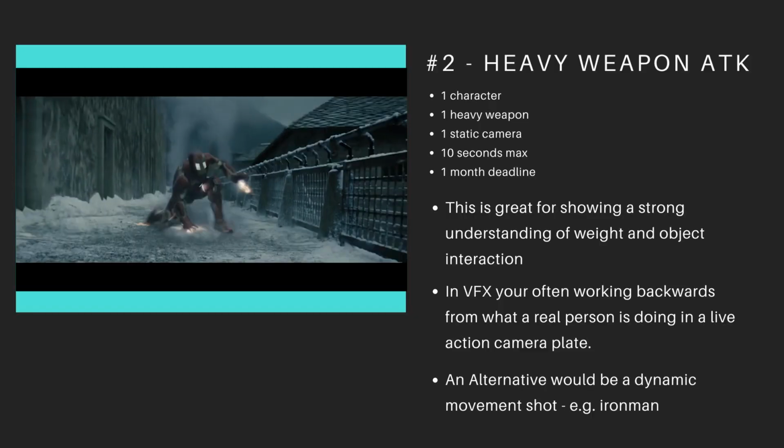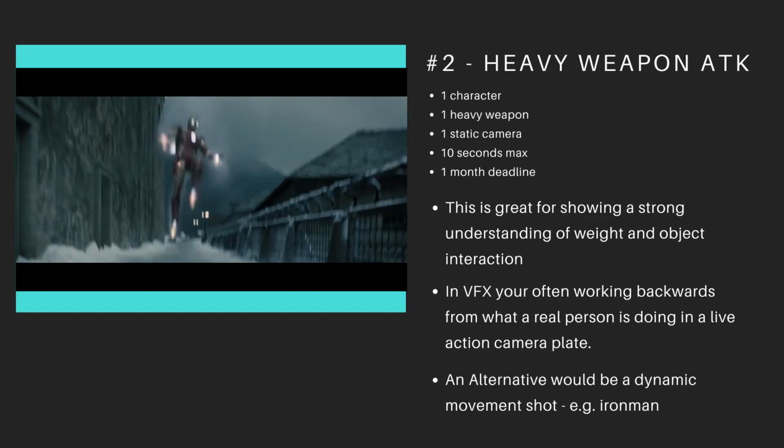If you didn't want to go that route, there is an alternative. You could do some kind of dynamic movement shot. I think of the superhero stuff like Iron Man, changing direction midair and then landing, or Spider-Man swinging through the city in a very acrobatic way. That stuff is always really cool to see, and something that you would do in VFX all the time.